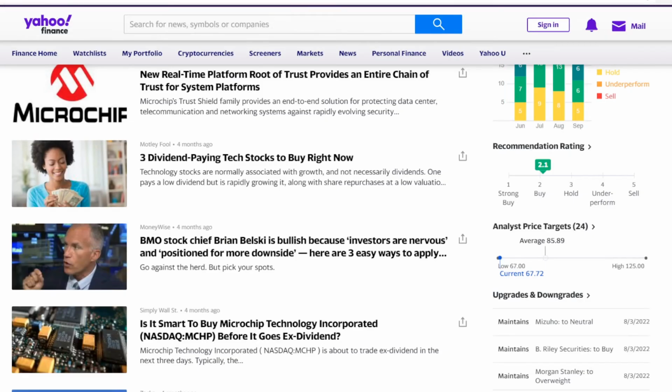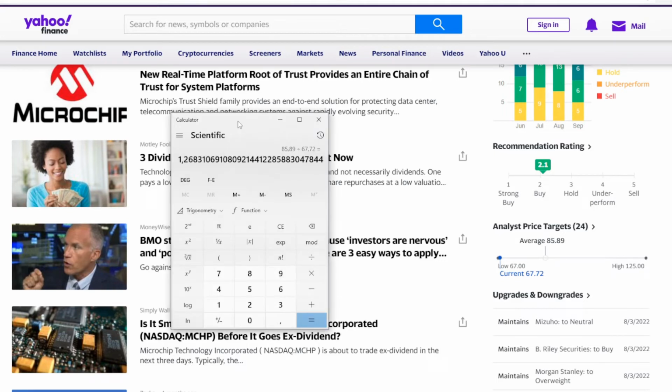So we went through Microchip's history, but how about expectations? Where do analysts think the stock will be trading at next year? Here we have information on 24 price targets from analysts. Those targets range from the lows of $67 to the highs of $125 per share. The average out of it is at $85.89, and currently the stock is trading at $67.72. This means that for next year, analysts expect that Microchip will be trading higher by 26.8%.